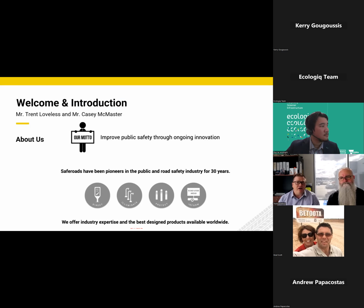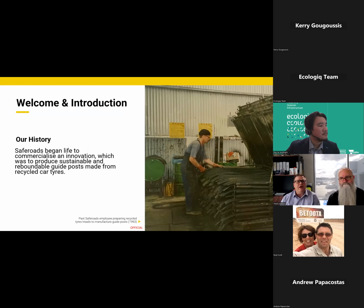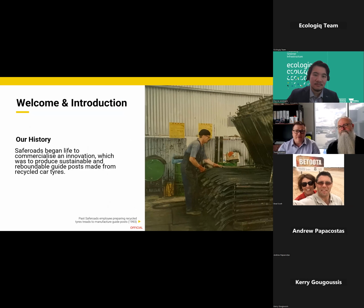We're very proud of our history and our heritage. The business was brought to life by the single innovation of repurposing car tyre tread 30 to 31 years ago into a recyclable, reboundable and fully flexible guidepost product. So a road edge marker post, and that's something our founder and CEO Darren Hodgkin started back in around 1992.